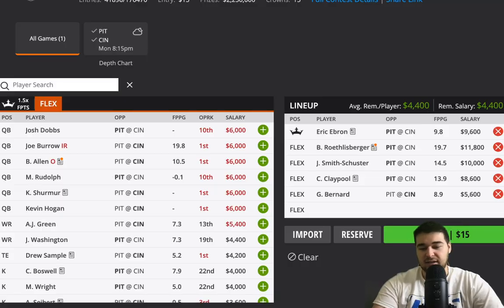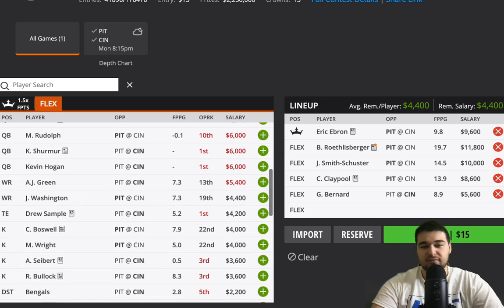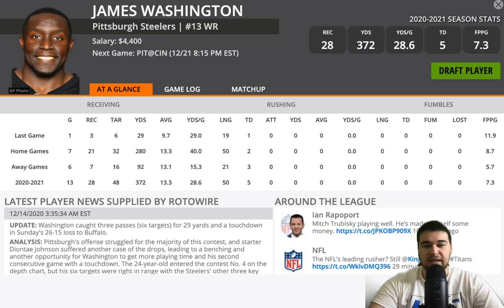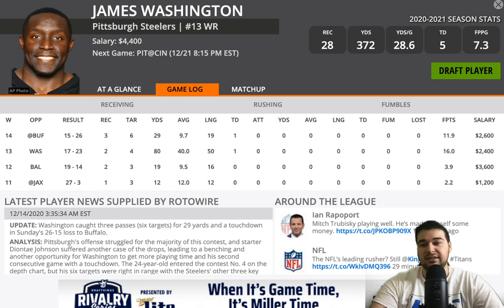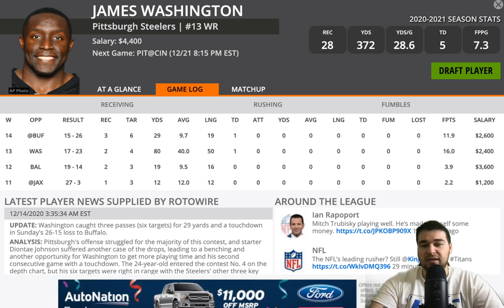All right, going down, and yeah, James Washington, 4,400. So he did get an increase of snaps with Deontay Johnson dropping those balls. Could that happen again? Maybe if Deontay Johnson drops like one ball. I feel like he's on a really short leash because he's been dropping a ton lately. So maybe Washington does get some extra run here, and he has a deep threat. He has some decent upside. I think he's one of those like boom or bust players.